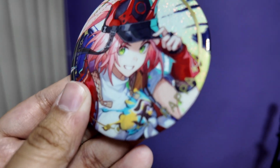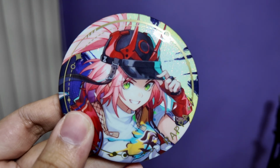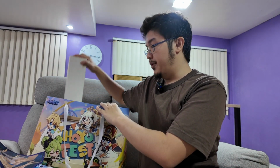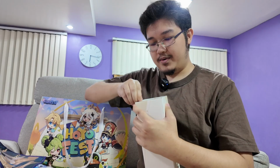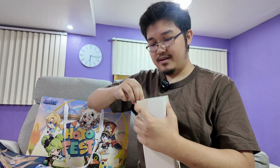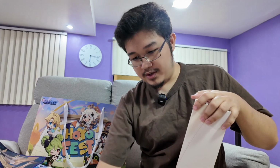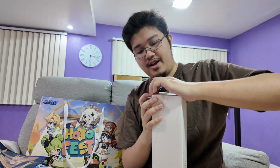People are not really getting much Rappa stuff, and frankly, they should get more Rappa stuff. Let's go into this one. Now this one's a big boy. This one is a mouse pad. It's huge. I want to be careful with it. I don't know if that's just me, but I'm very gingerly, so careful of everything.